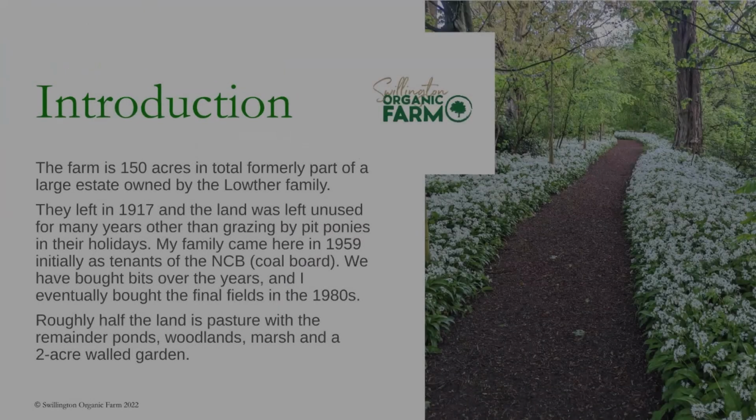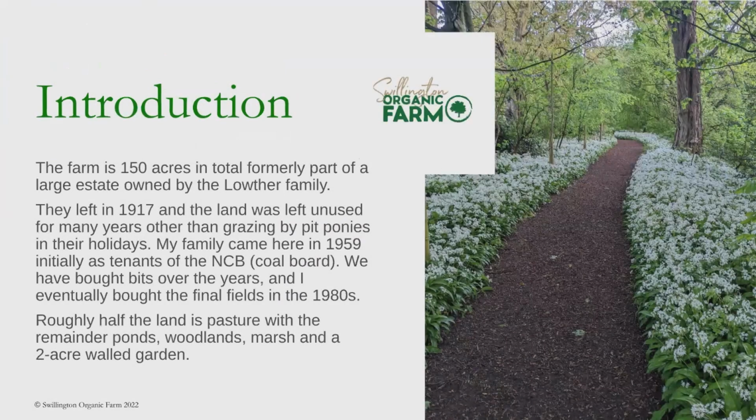We're 5 miles from Leeds, so we've got a large population on the doorstep. We also have the problems that come with it, like fly tipping, trespass, antisocial behaviour, and all the rest of it. But we have got the opportunities to diversify. We've got a fantastic farm and a lovely wildlife area. We've got water voles, bittern, harvest mice. It's a fantastic area for nature. So it really is a mixed farm. Half of it is woodland, marsh and water, and we've got a 2-acre walled garden that we use for the CSA.